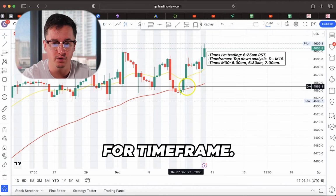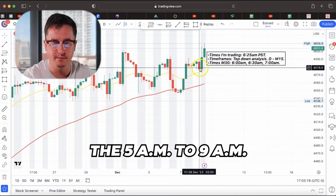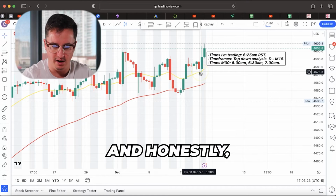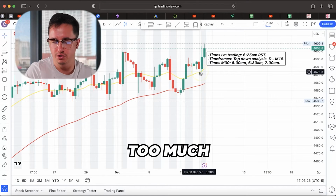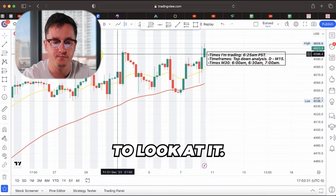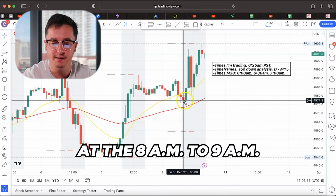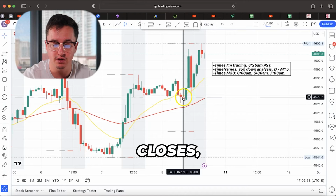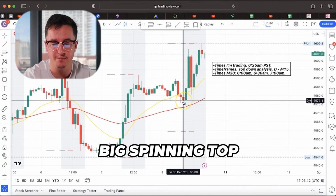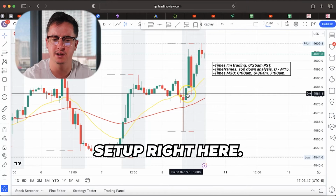Then I'll go to the 4-hour time frame. I'm looking at the candle right here, the 5 a.m. to 9 a.m. candle. Is it giving me any type of setup that I want to see? Honestly, I don't go too much based off the 4-hour because it doesn't matter too much, but I'm still going to look at it. Okay, then I'm going to go to the 1-hour time frame and I'm looking at the 8 a.m. to 9 a.m. candle. Once this candle closes, it's going to give me a reference on what's happening. So we have a big spinning top right here. I saw that on Friday. I was like, do you know what? This potentially could be a good buy setup right here.